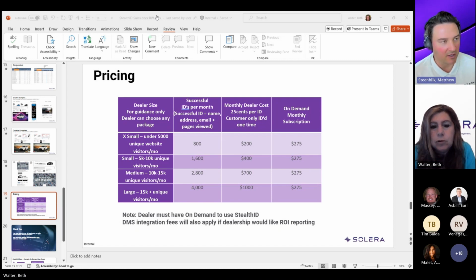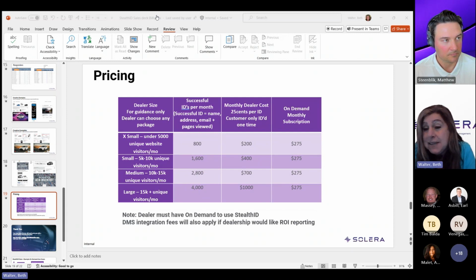One more question, which I think was already answered, but maybe we answer again. Does on-demand require a DMS integration? So maybe the additional question, without the DMS integration, what might you lose within on-demand? Right. So you can just use Stealth ID data in on-demand. You can do that without the DMS. That could be your only data source. Or you can choose to have Stealth ID data and your DMS data that you can use to run campaigns in on-demand. And if you choose that second option, you do have the ROI reporting.